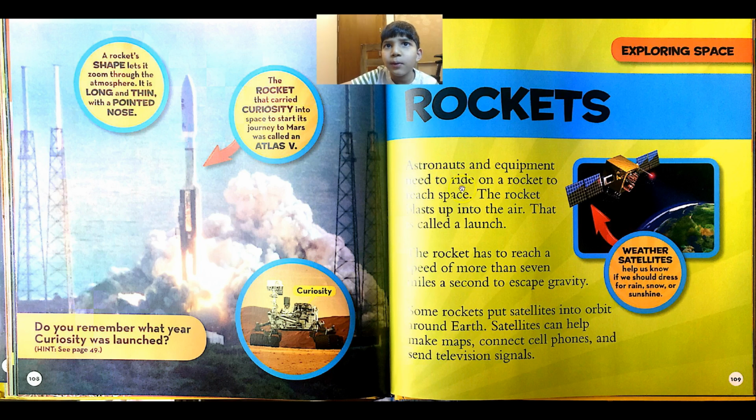Astronauts and equipment need to ride on a rocket to reach space. The rocket blasts up into the air. That is called a launch. The rocket has to reach a speed of more than 7 miles a second to escape gravity.